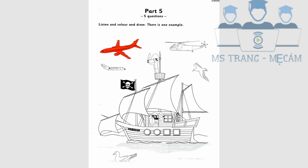Four. Can you see the pirates? I can see two pirates. That's right. There are two pirates in the picture. Can I colour something? What do you want to colour? I want to colour the fat pirate's jacket. What colour? Black, I think. That's good. Colour the fat pirate's jacket black.